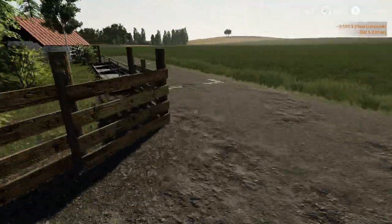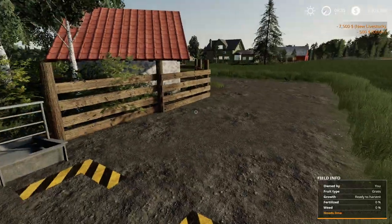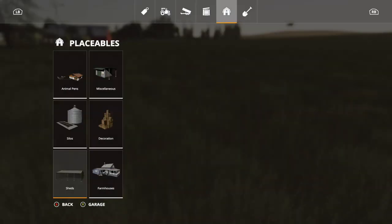Oh, this one actually looks really nice. This is probably the nicest pig pen I've seen. Wow. Okay, so that right there, guys, is the Pig Enclosure Nature. Let's get to the rest of the placeables for today. Okay, and now on to the next ones.